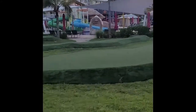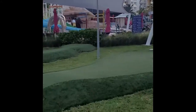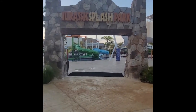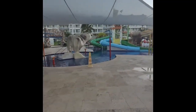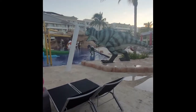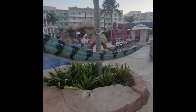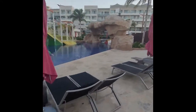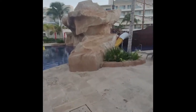Notice the kids' slides and water park. Now there's two themes to this one. First, we've got the Jurassic Park theme. So as you walk through the gate, you're going to see lots of dinosaurs. Of course, the whole area is water park, water friendly. Lots of seating over here for the adults. In addition, careful with the rocks. The kids like to play on the rocks, so don't let them get hurt there.